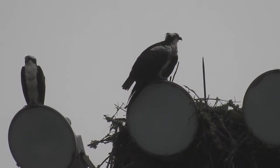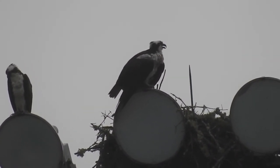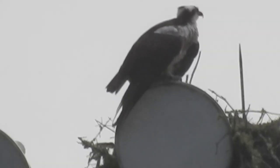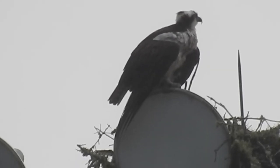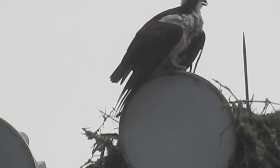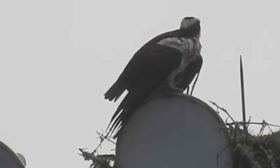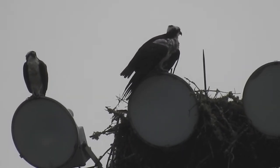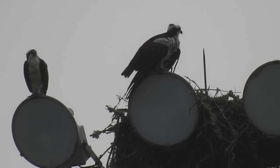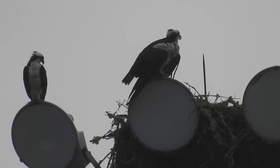All right, I'm gonna stop this recording. I'll tell you one thing for sure. Things are much better with the tripod. Way better. Yeah, so you can see that osprey is the one that's calling. So that one on the right, that must be the female, because the smaller one is the male. And you obviously know that females are larger than males in the bird world.